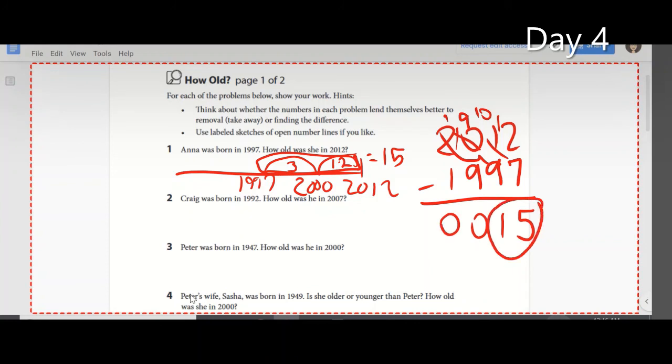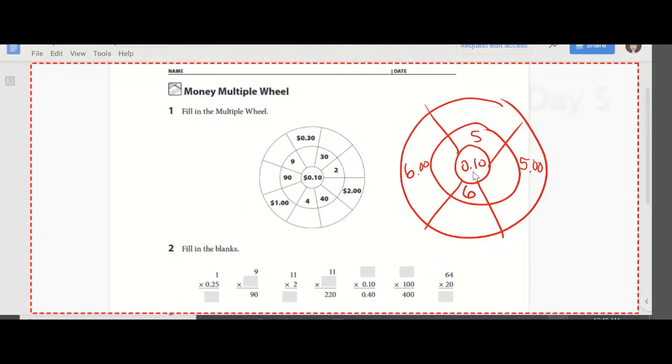And then down here at number 4, you'll notice as you keep going, number 4 uses the information from a previous answer. And it does that later on the page also. So this is day 5. We're looking at a multiple wheel for the top. We drew an example in red here to show you how multiple wheels work.